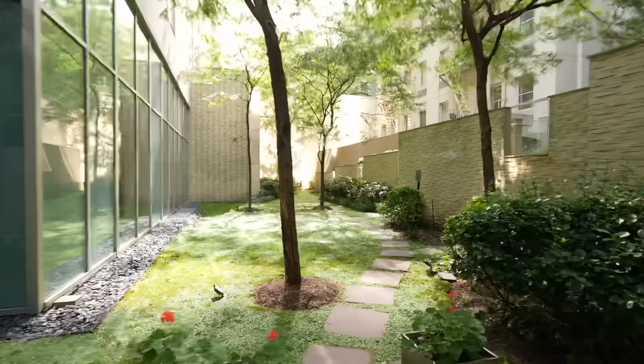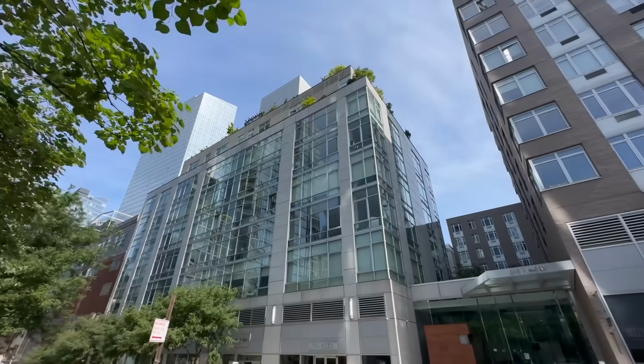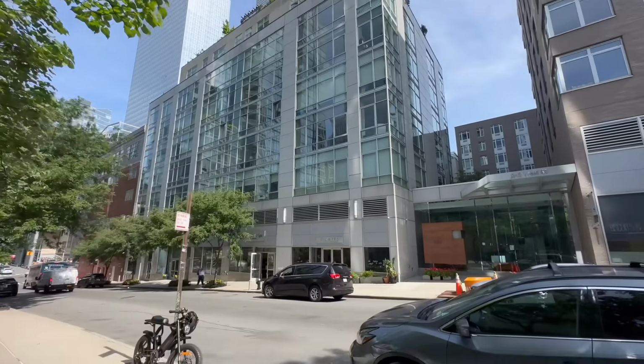Now this is pretty impressive. Yes, it's a luxury building, but look at this. We've got landscaped greenery. Also, this is a boutique 40-unit building. What they did is they used the amenities from the neighbors next door, so you don't have to pay for it in your own building. Does it come with a pool? Yes. What? No, I'm living in the wrong place.